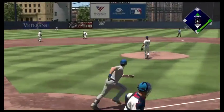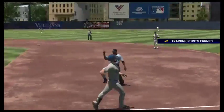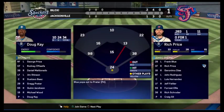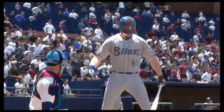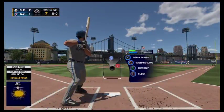Hit to short. Throw to first in plenty of time, and the side is retired. So they go quietly here in this half inning. Stepping in and ready for another shot, Daniel Maldonado. He'll try and get things started as we begin inning number 6.